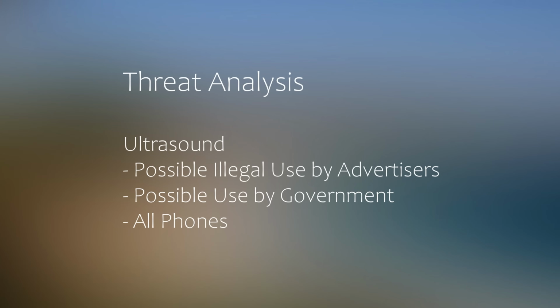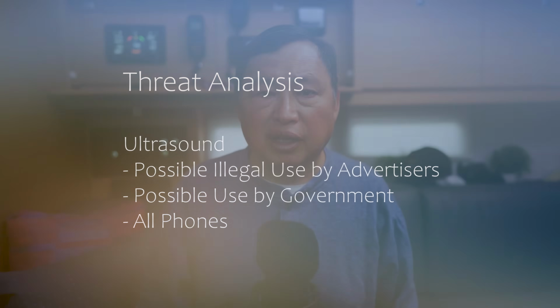Let's say a government knows the identity of a target phone. That phone can be made to dial out, and thus the microphone would be turned on. Ultrasound signals in the area can then be heard, and that may be a location beacon. Ultrasound doesn't have to be fixed, so more advanced messages are possible. Threat analysis. Ultrasound could be used illegally by advertisers, could be used by governments in conjunction with phone hacks like SS7 or SIMjacker. Threat to all phones.